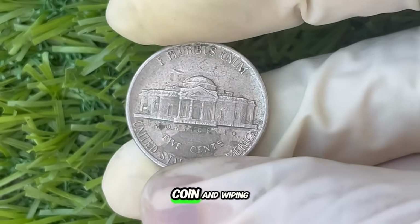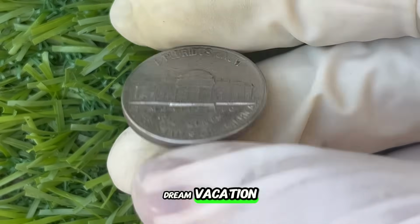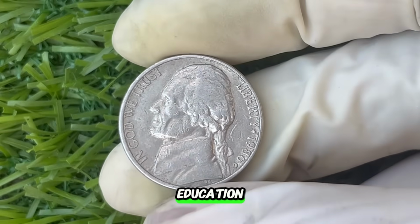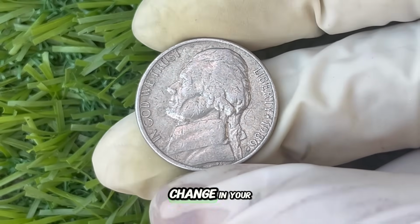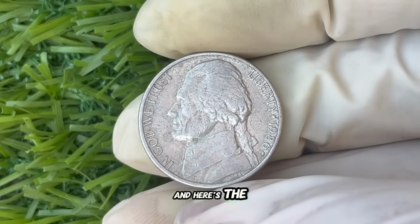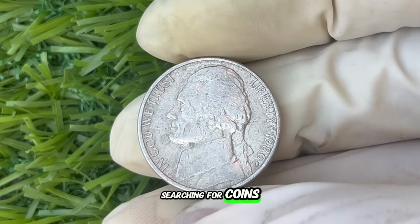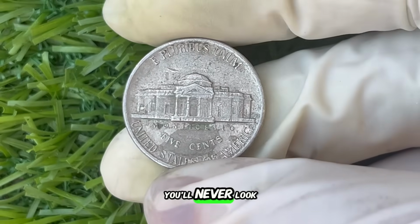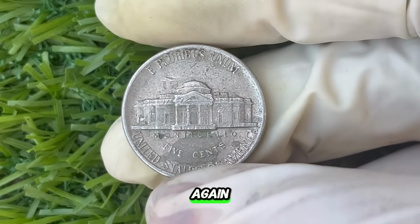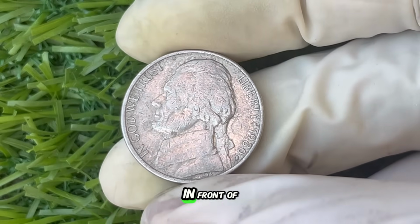Imagine selling one coin and wiping out your mortgage. Imagine funding your dream vacation, your child's college education, or simply securing your retirement, all because you paid attention to the change in your pocket. And here's the best part. Even if you don't find this exact nickel, searching for coins like this puts you in the right mindset to spot other high-value coins. Once you catch the bug, you'll never look at loose change the same way again. It's like becoming a treasure hunter, but the treasure is sitting right in front of you.